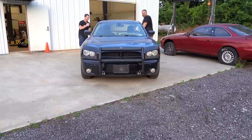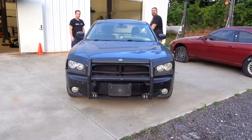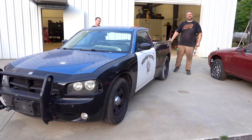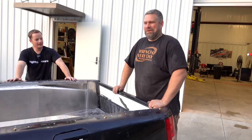All right, so ladies and gentlemen, take a look at this. From the front of this car, it looks like a regular Dodge Charger cop car. But if you come around to the side... That's the business end. Yeah, this is the party end. Oh boy. How do you feel? Look at this. I feel a little itchy, but man, I'm excited.